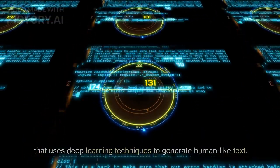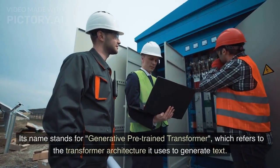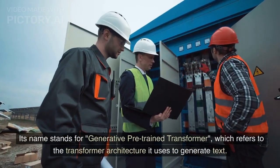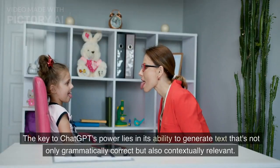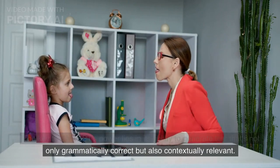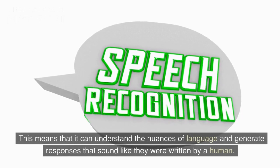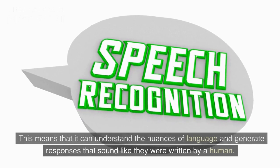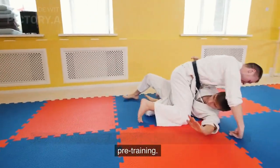generate human-like text. Its name stands for Generative Pre-trained Transformer, which refers to the transformer architecture it uses to generate text. The key to ChatGPT's power lies in its ability to generate text that's not only grammatically correct but also contextually relevant. This means that it can understand the nuances of language and generate responses that sound like they were written by a human. The technology behind ChatGPT is based on a technique called pre-training.